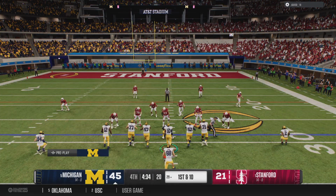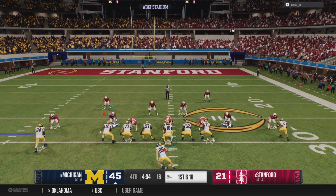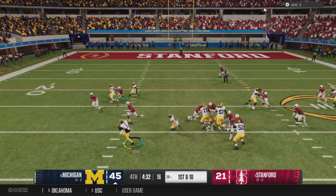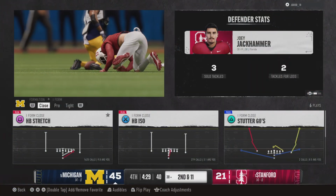And the Michigan offense comes back out on the field. This group has been clicking. They've really built momentum. Can the defense make adjustments? Come up with a stop here. They'll stop him behind the line for a loss of 1.